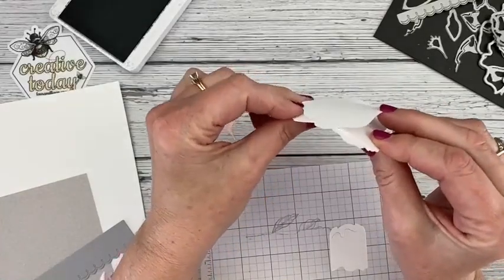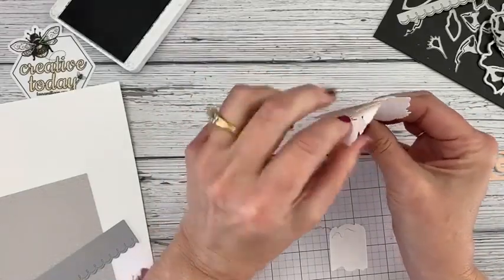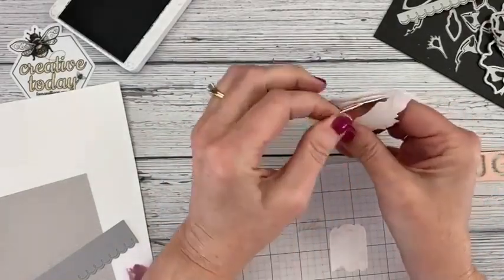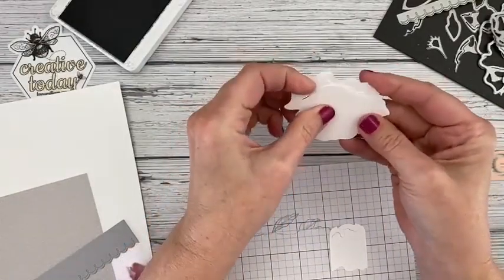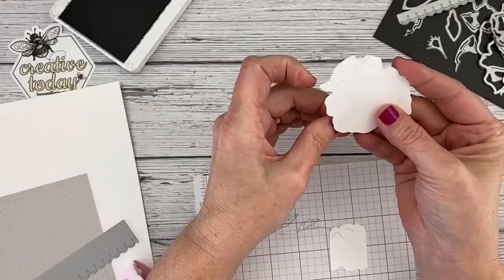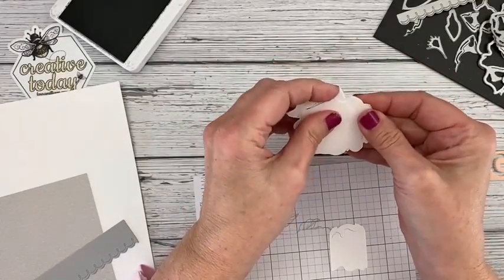Seems like it's stuck on something. Whoop, oh yeah, it's stuck in the back here, sorry. There we go. So we'll put that down, and again, I'm looking for the point. I need to push that down a little more, but see how that's all just lining up there, those points.